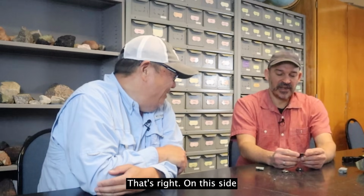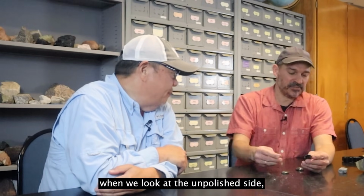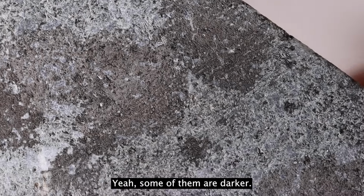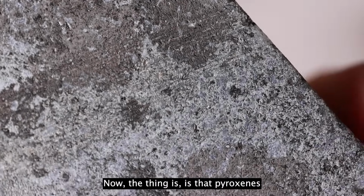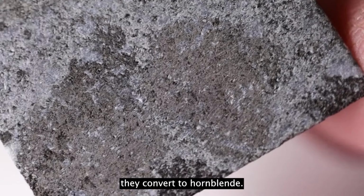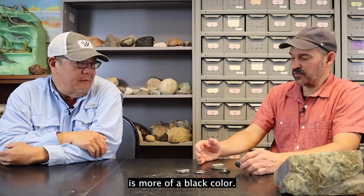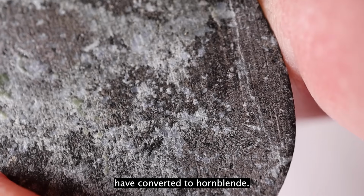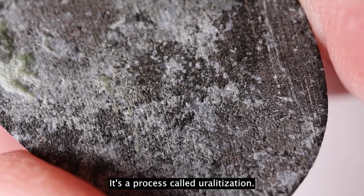That's right. So on this side, it's interesting. When we look at the unpolished side, this one shows it pretty well. Some of them are kind of brown. Yeah. Some of them are darker. Now, the thing is that pyroxenes, when they react with water, they convert to hornblende. And hornblende is more of a black color. So it could be that some of these have converted to hornblende. It's a process called uralitization.